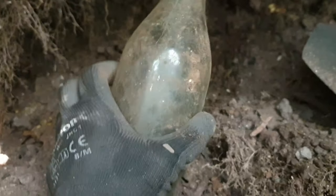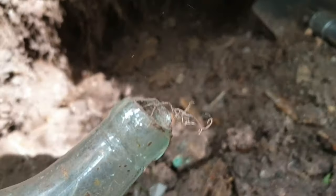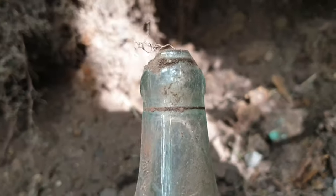Right, just dug this bottle, a little bit gutted, broke on top, an old crown top I think it is. Beer bottle, it says Tetley's. Everybody knows Tetley's, Leeds. Tetley's Leeds. Oh well, got big roots all growing in it.